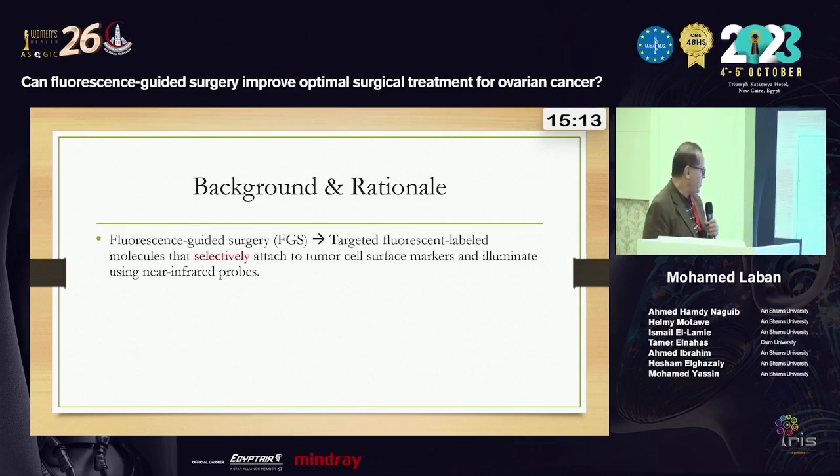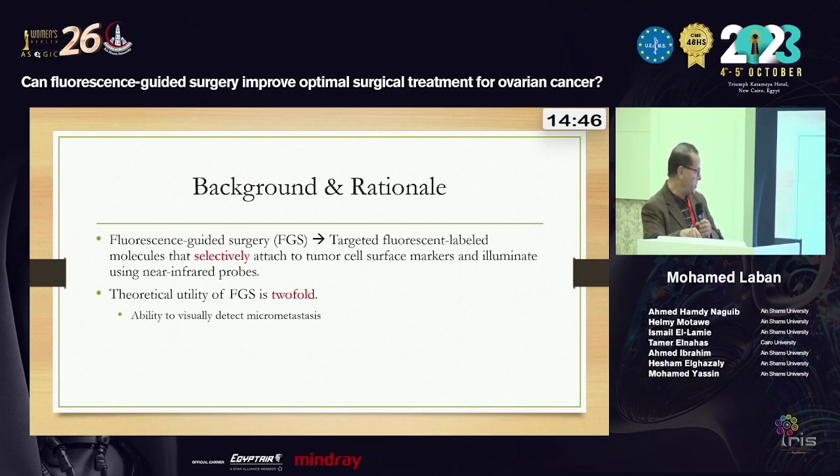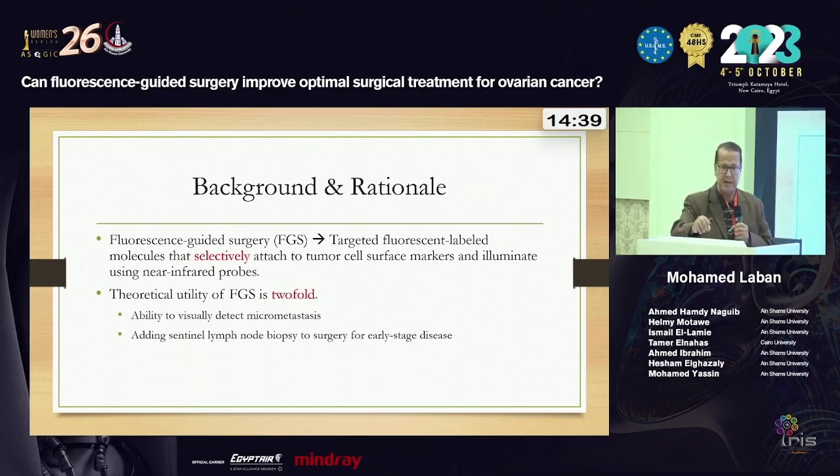So, fluorescence-guided surgery targets fluorescence-labeled molecules that selectively attach to surface markers on the cancer cells, and is thought to help in seeing those small deposits and dealing with them during our surgical treatment. The theoretical use of fluorescence-guided surgery is twofold. The first is the ability to visualize the micrometastasis, and the second is adding sentinel nodes to the surgery for early-stage disease. And we shall see with our survey which of these two items is fulfilled by fluorescence-guided surgery.